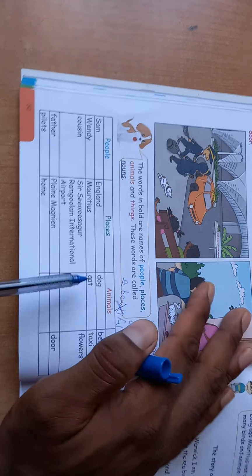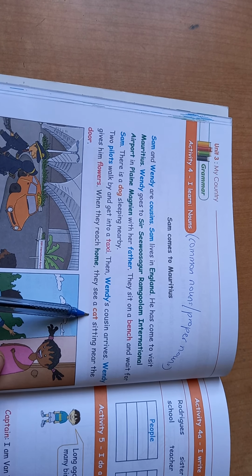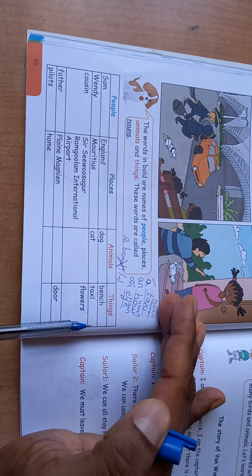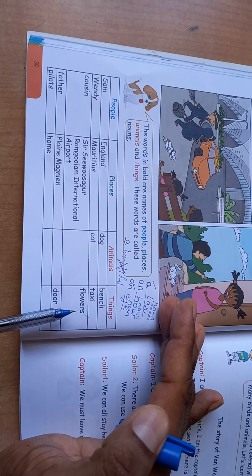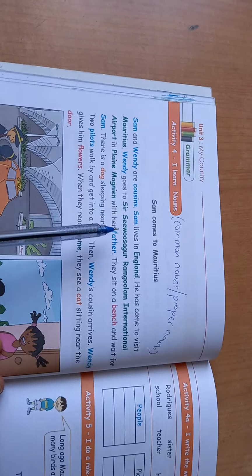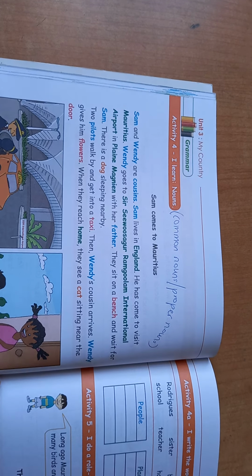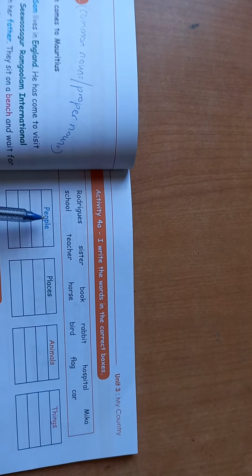These are the two animals that we are talking about in this text. Okay, the cat is here, the word dog is here. And what about things? The bench, the taxi, the flowers, and the door are the things that we are referring to in the text.